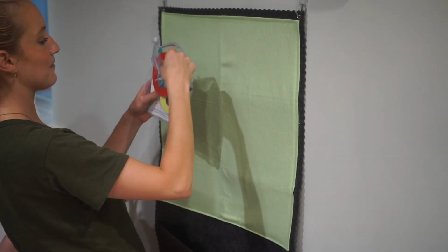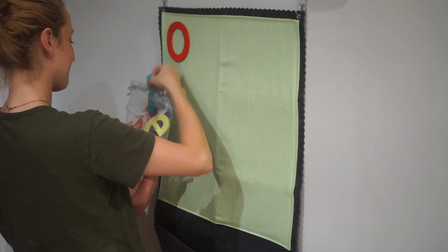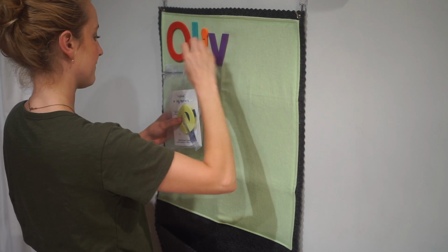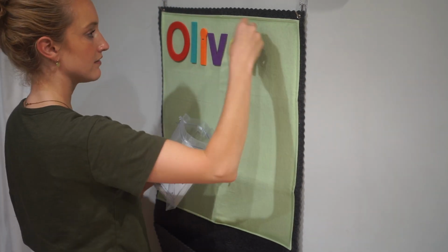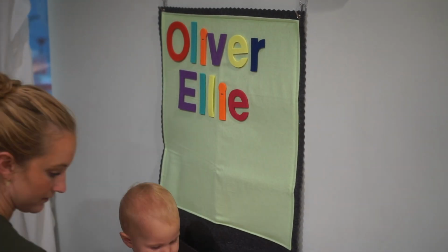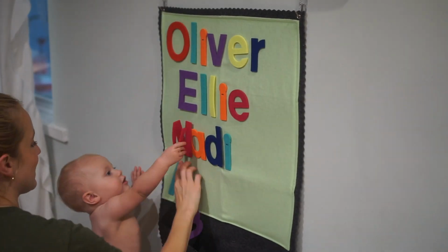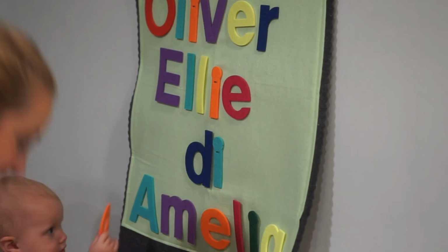Oliver's. I love the little bags that these came in too, which is great for long-term storage. So we have O, L, I, V, and R. That's Olive. Hey, good job. Can you put the other letters in there?